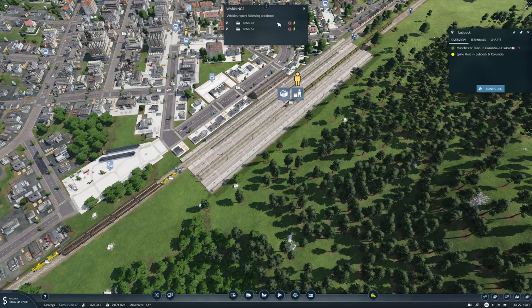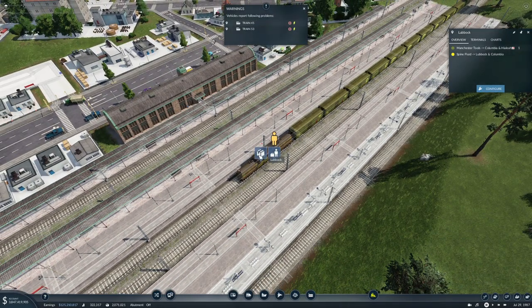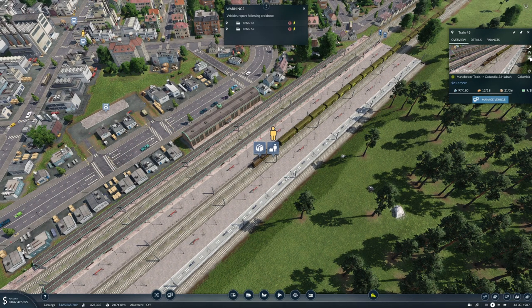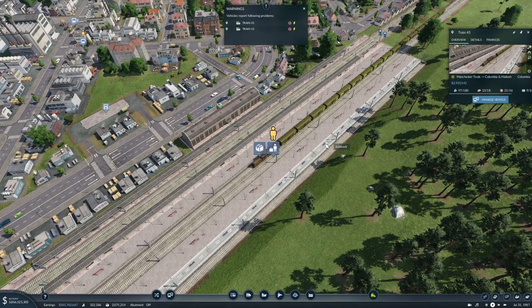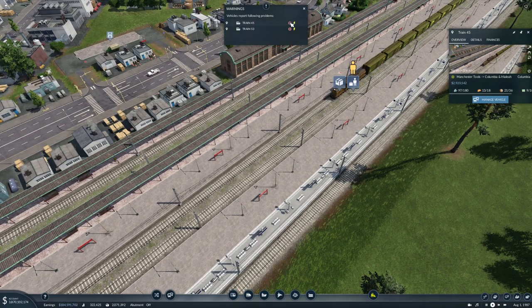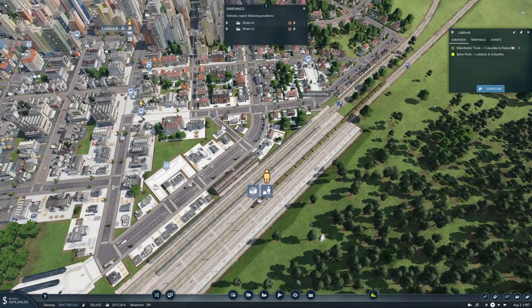What's this? Why? We definitely have. Right, just reverse and reverse. Let's let the game play on. Reverse. Hello? You definitely do have power. There are catenaries there. No path. Why? Okay.